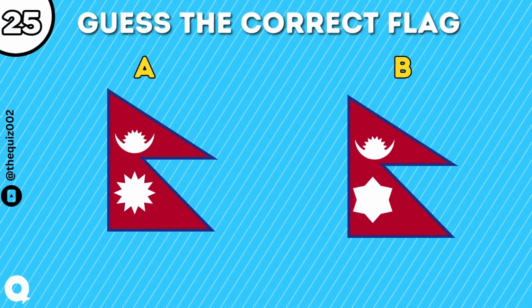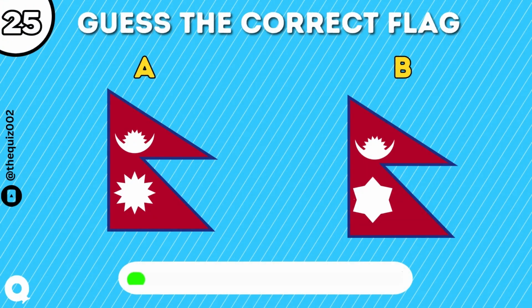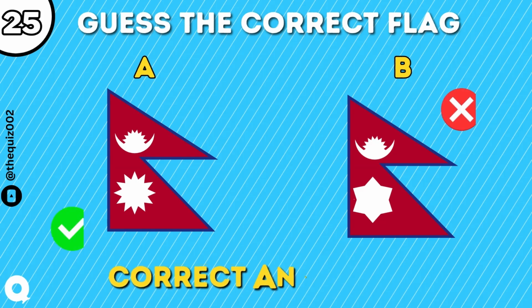Which flag is the real flag of Nepal? The correct answer is A.